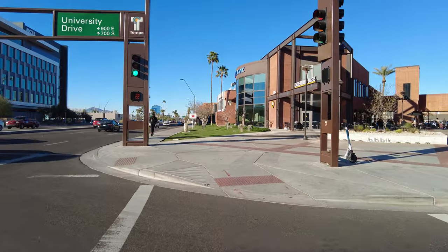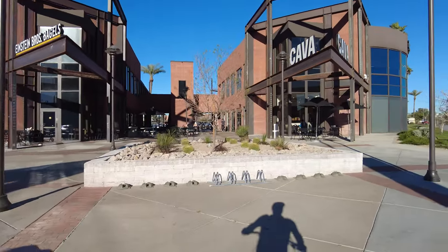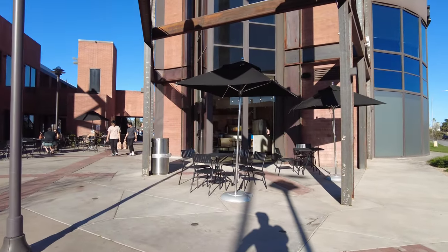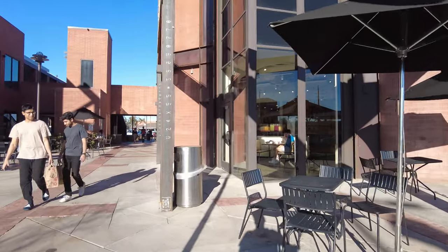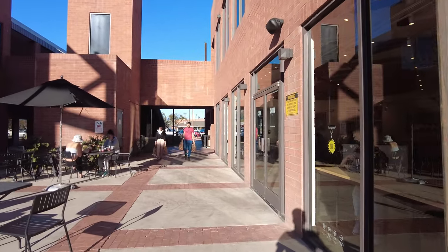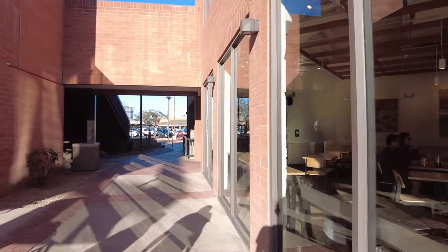So this is the mini shopping plaza, and I think Trader Joe's is contained within here. Let me get off the bike though, because it's a business area, so I'll try not to ride in there. No, I'm heading the right direction. These folks here have bags of Trader Joe's.